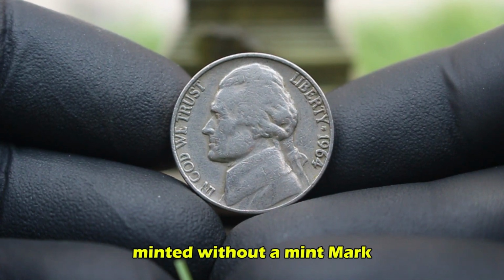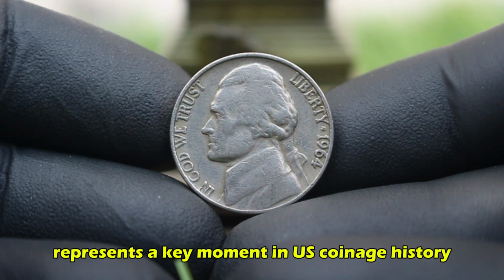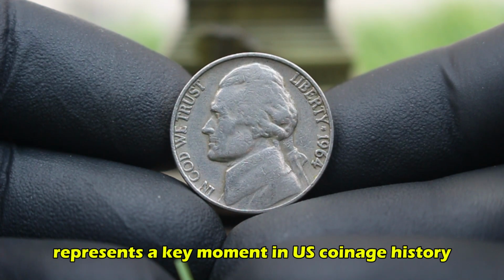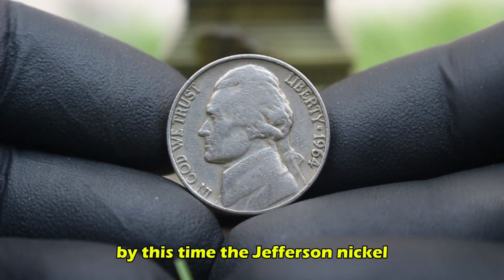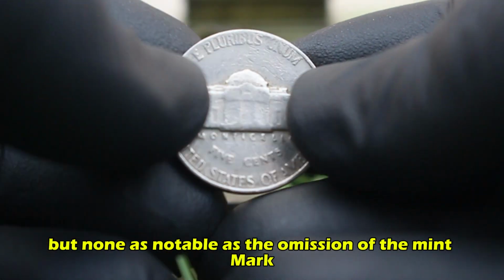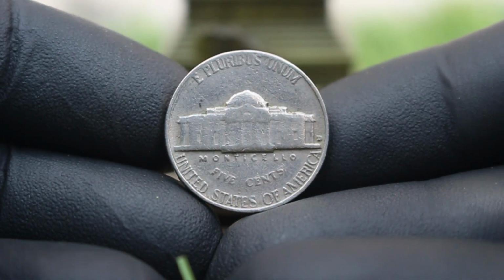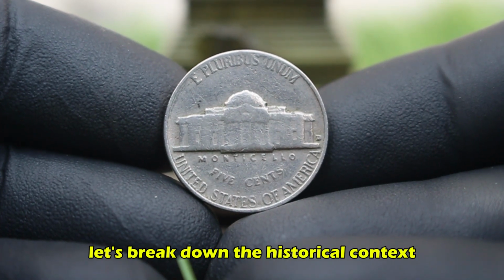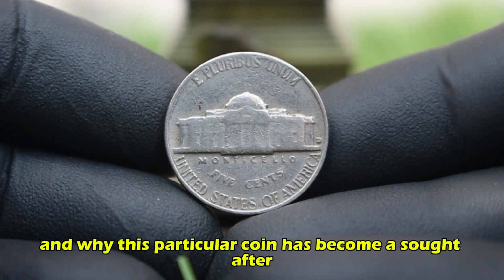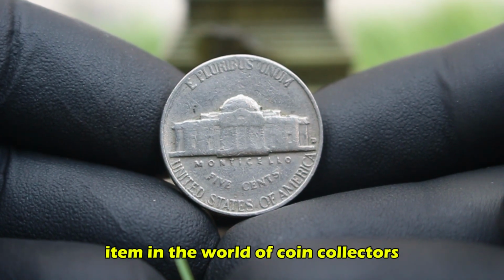without a mint mark. The 1964 Jefferson nickel represents a key moment in U.S. coinage history. By this time, the Jefferson nickel had undergone several design changes, but none as notable as the omission of the mint mark on the 1964 issue. Let's break down the historical context, the design features, and why this particular coin has become a sought-after item in the world of coin collectors.